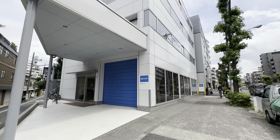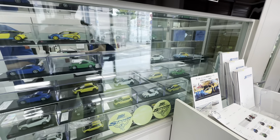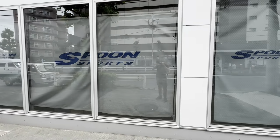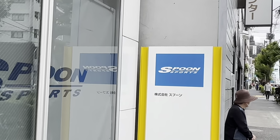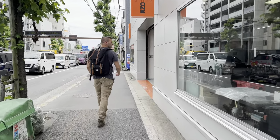Today we visited Spoon Sports in Tokyo, Japan. But come to find out, this awesome location with all kinds of models and products on hand is more of a distribution warehouse than it is an actual tuning shop. So they sent us down to Type 1, which is their tuning shop, where they build all of their cars and they conduct R&D for a lot of platforms that we're really interested in.